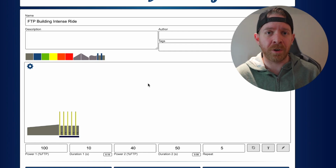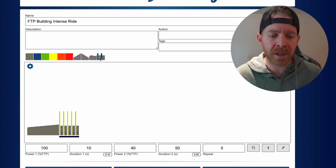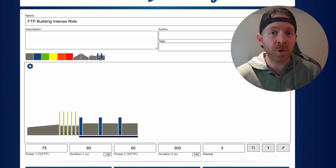So then comes the intervals. This is what's really going to increase the FTP. What I'm looking to do here is accumulate enough intensity and time at that intensity that it's more than 20 minutes.